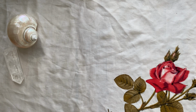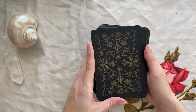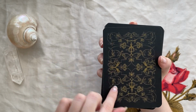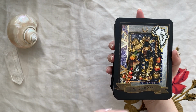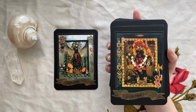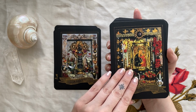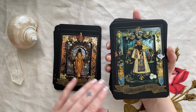This is the Mysteries of the Black Madonna. These are the backs. Gorgeous, gorgeous girls. This is kind of what my bedroom inspo is. Are these edged? No, I should probably edge them in black. This is a deck that you have to invest in, not only monetarily, only 1,000 were made of this, but mentally you need to invest in it.